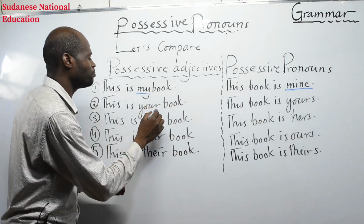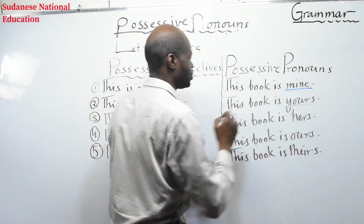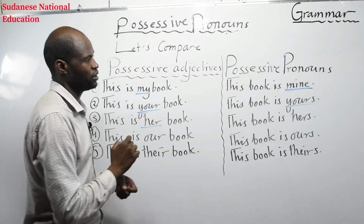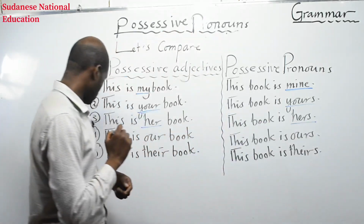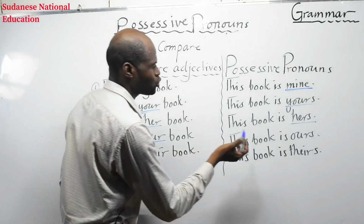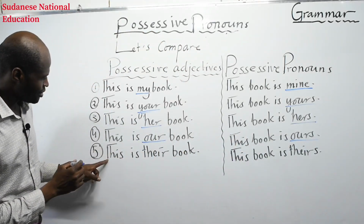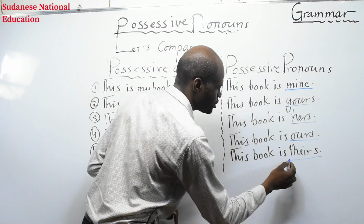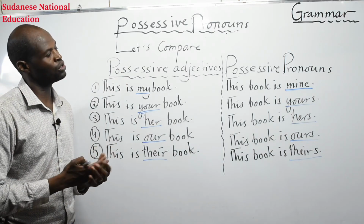This book is your book. And here, this book is yours. Here, this is her book. But here, we say this book is hers. Number 4, this is our book. Here, we can use one word and say this book is ours. Again, this is their book. This book is theirs.